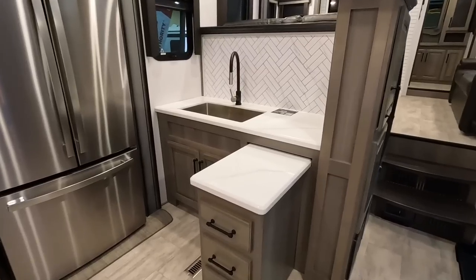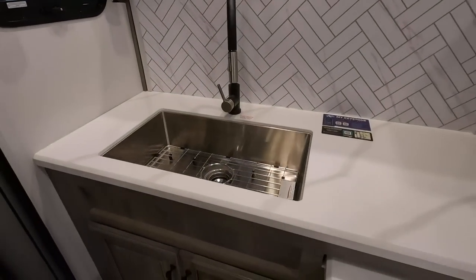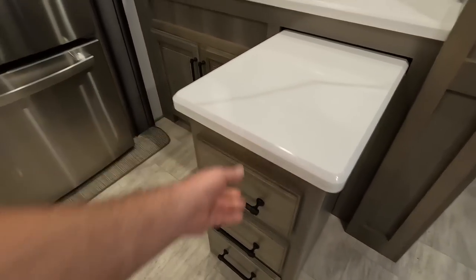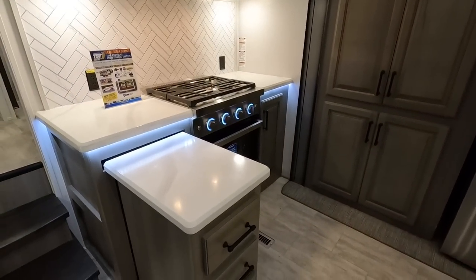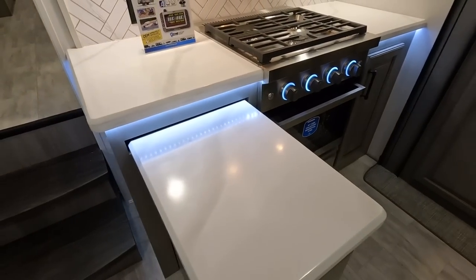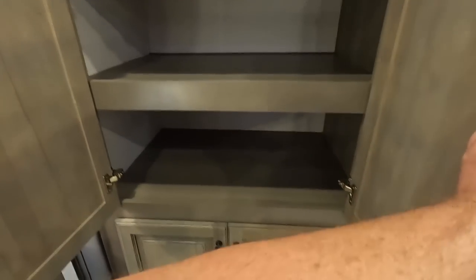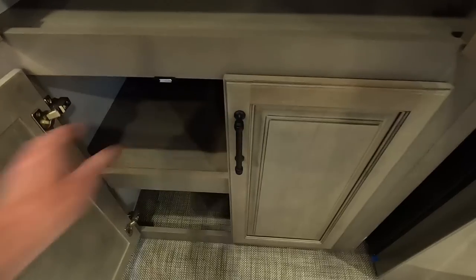Look at this sink right here. Check it out. Nice. No, this slides out for more counter space. Got a full-size refrigerator. And then the other side of the kitchen right here. This must be locked out at the moment. But great appliances. Tons of storage in here. So, I mean, great pantry. This is great.